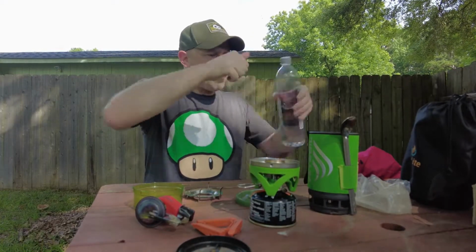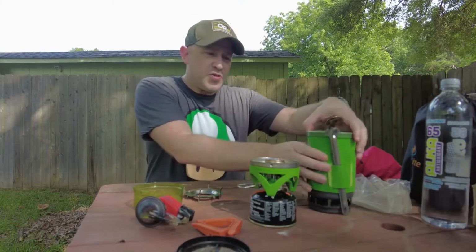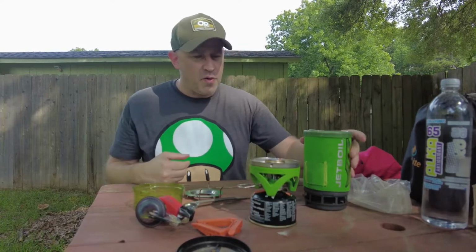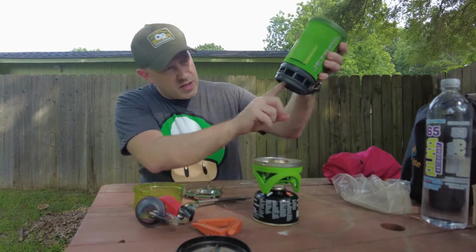This is filtered water from my last trip to Arkansas, from the Ouachita Mountains. So it's good and fresh water. All right, we'll take this off, but right now we don't need that. This just goes on. It has little slots built into the heat shield.